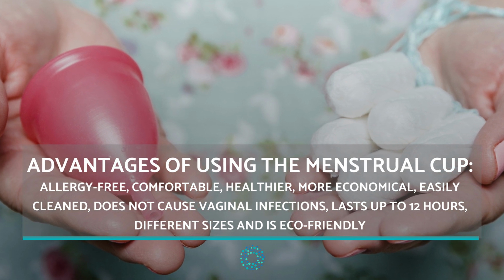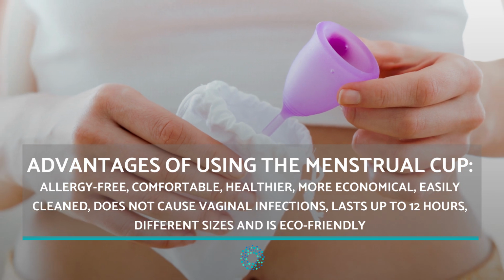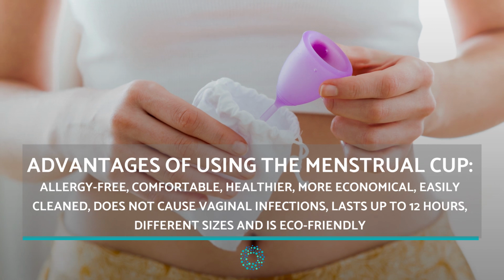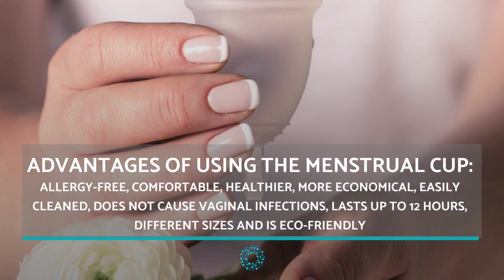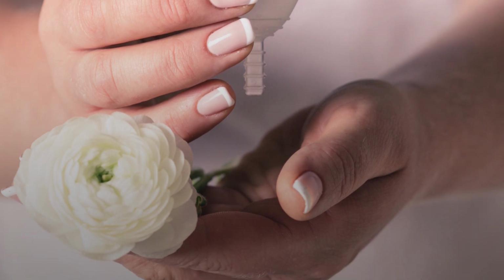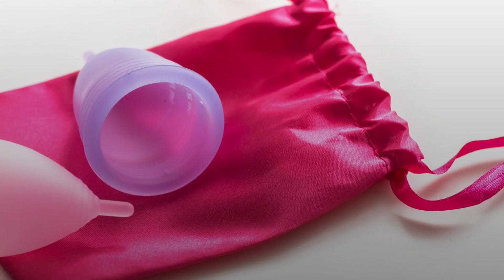When it comes to menstrual cups, depending on a woman's flow, they can last up to 12 hours. However, most recommend to empty them every 8 hours. Menstrual cups also come in varying sizes, so that you can choose the perfect model and size for your body. Lastly, they are environmentally friendly.